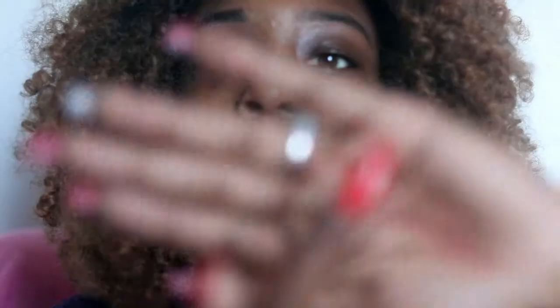It looks just like my nail. See, let's focus. I guess it's not gonna focus, but it looks just like my nail.